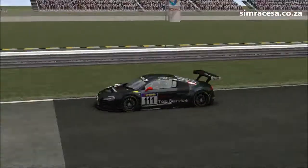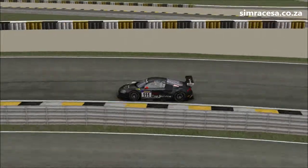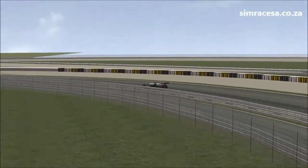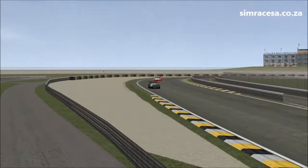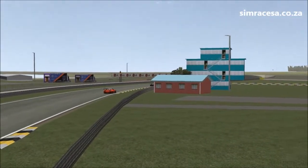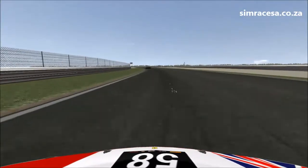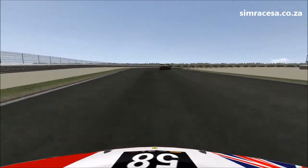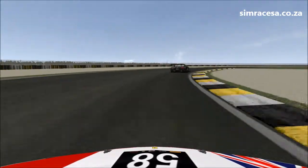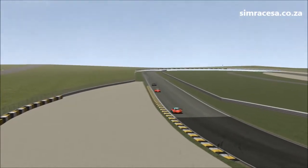Brown possibly looking at that and possibly going to use that to his advantage, but later on in the race. Duplessis will be watching these two in front here and half hoping for a bit of a collision or something like that. Just waiting and watching patiently.